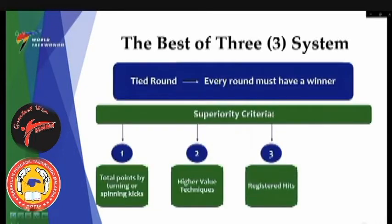If we still have a tie after the first criteria, second criteria, we move on to registered hits. So these are hits that the system has registered that did not become points, meaning that they made contact, but it was not sufficient power for it to become a point. So the system will calculate how many registered hits in that round, and that's how we would break that tie.